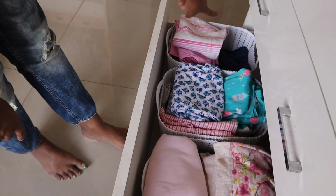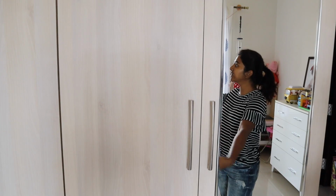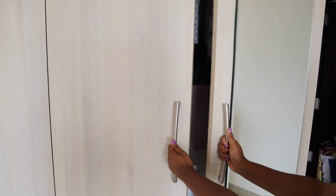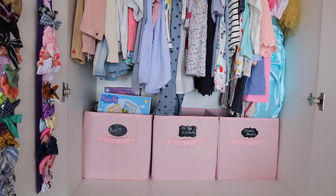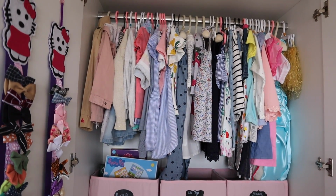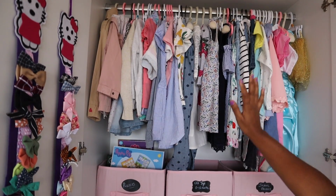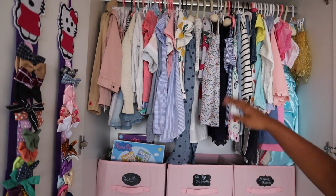So these two baskets are her night clothes, and these are some woolen wear. Okay, so moving on to the closet. So this wardrobe has turned into this now after organizing, which is so much better than it was before. So I have all her clothes here. So these are all her good clothes which she wears to nice places. I mean, you know what I mean.